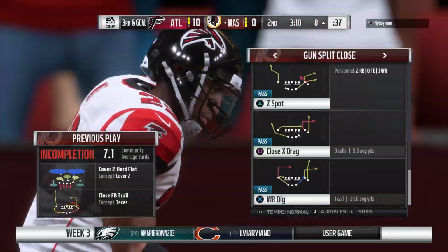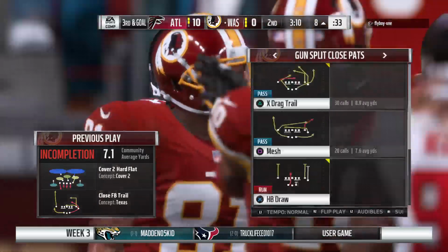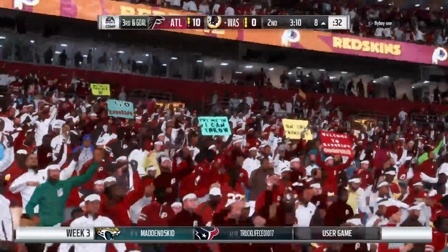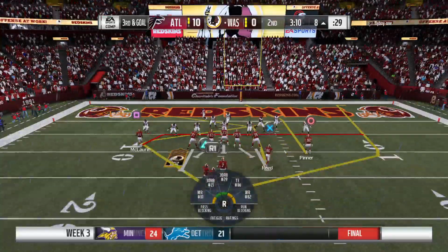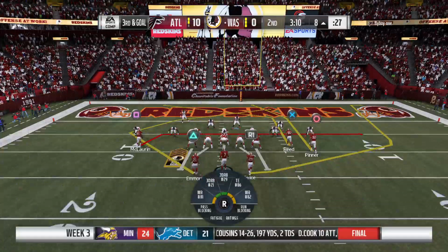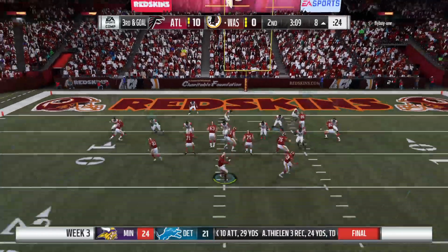Well, it's easy to see when we review this that the ball needs to come out quicker, because if you don't throw it right on the break, you bring a crowd of people into the equation. And that's why it got knocked away there. 2 incompletions haven't moved him any closer. And likely throwing again, you'd have to think on 3rd and goal here.